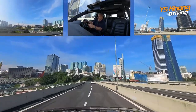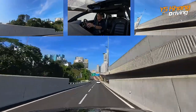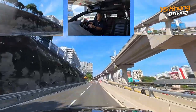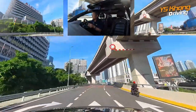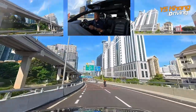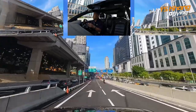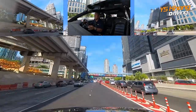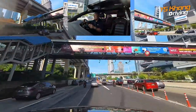Oh, we are near Mid Valley. Okay. Now, let's see. Where are we going? We need to go to Bangsar. Yes. So we keep to the right. Kerinchi, Lebuhraya Sprint, PJ. Oh, we go to the Sprint Highway to go back. Yes. Go up.